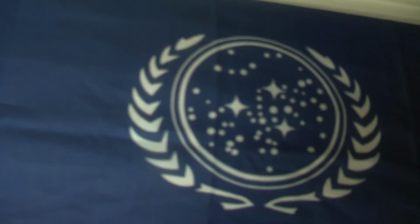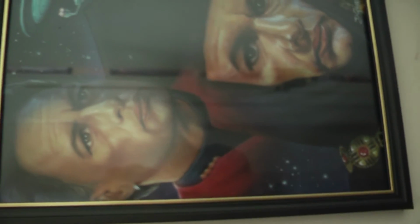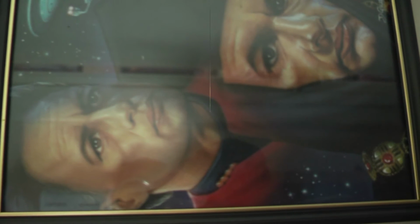So that's the Star Trek flag. As you can tell, I've got 2 of these. More Star Trek pictures, one of Deanna Troi plate. I've got a load of plates, but they're all boxed. A Q print, as you can see, so that's on the wall. So I will proceed to the rest of the collection.